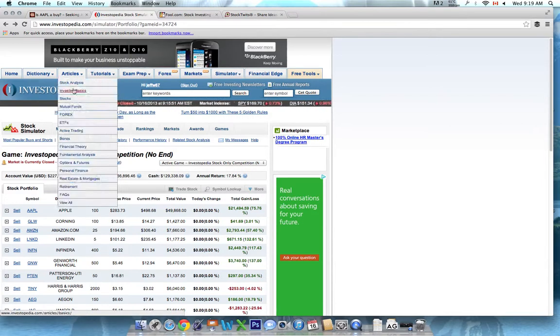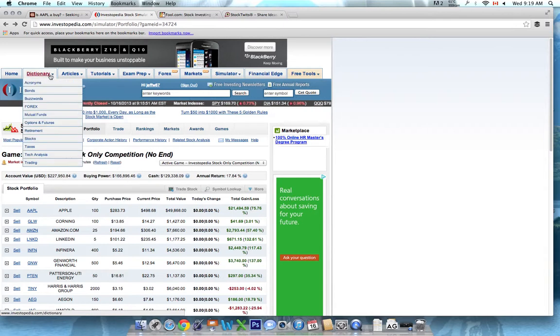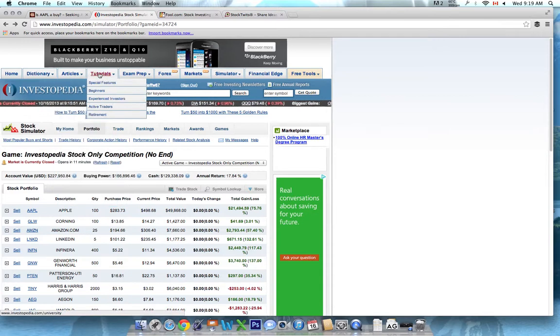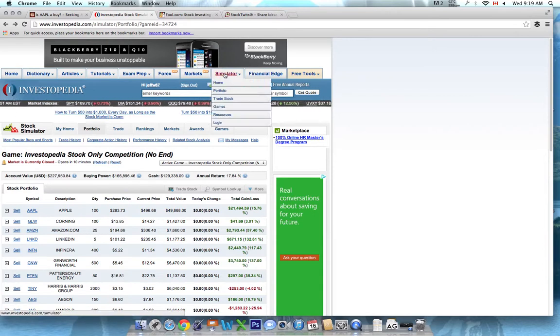Now, if you're just getting started out trading, another great website to check out is Investopedia. Not only do they have a ton of content, just basic dictionaries, articles, tutorials, there's a ton of stuff on all kinds of different markets. But the thing that Investopedia does really well is the stock simulator.